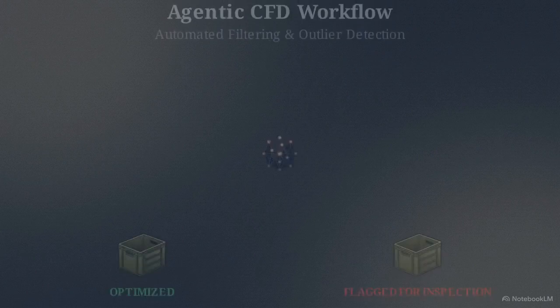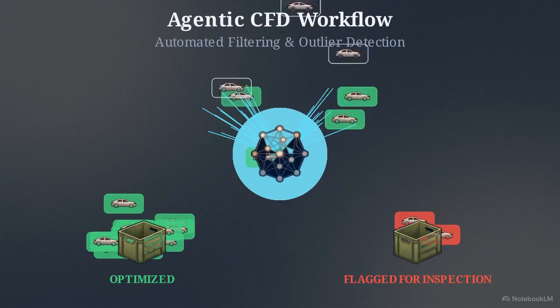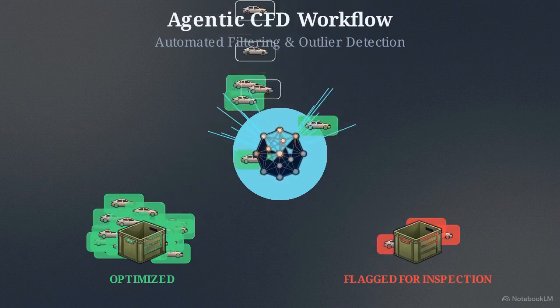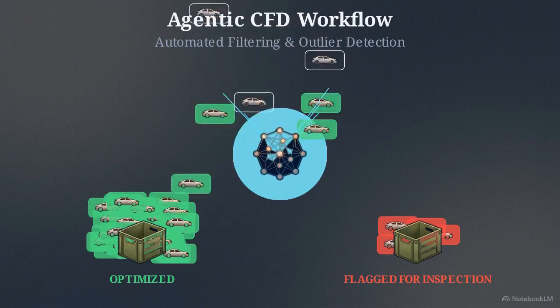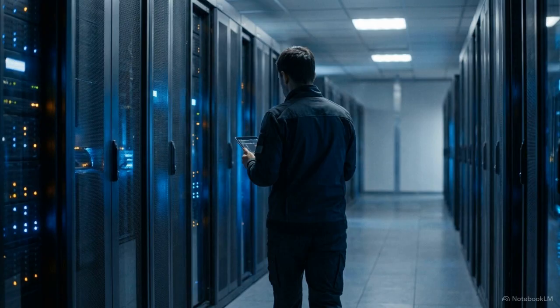We are now seeing the emergence of agentic workflows, where AI programs automatically comb through thousands of design alternatives, packaging the best options and highlighting the risky outliers for human review. The traditional computationally heavy physics solver isn't dead. It is highly reserved for those flagged cases and the final verification of a winning design.